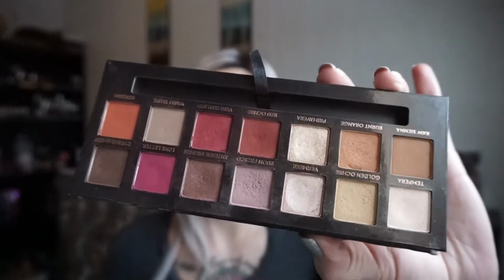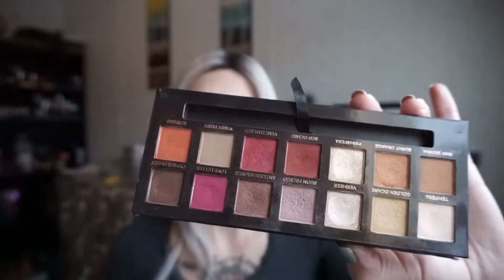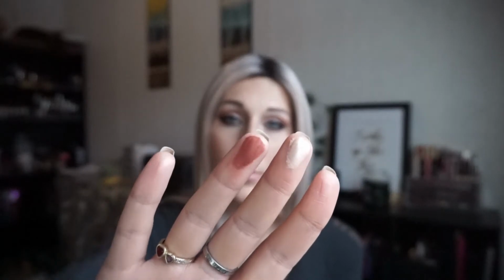This palette's gotten a lot of love, and for very good reason. It is just perfect. It's a mostly warm tone palette. These shadows are stunning. I feel like they're very similar in texture to the Loreal shadows, so they are a little bit powdery. You do get a little bit of a kickback, but they're so blendable and so pigmented that I overlook that completely. The pigmentation is out of this world. The shimmer shades are absolutely vibrant and stunning. The mattes blend like a dream. I mean, I have absolutely no complaints about this palette whatsoever.